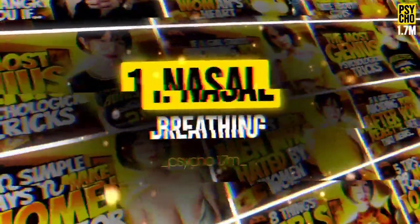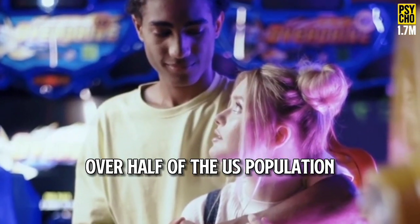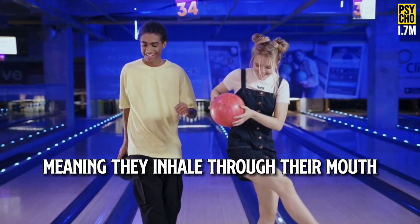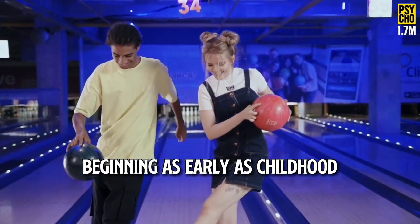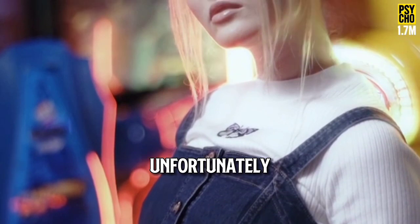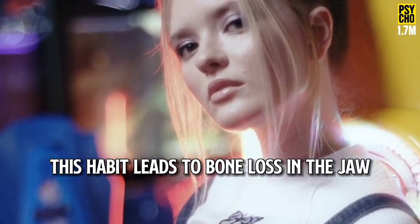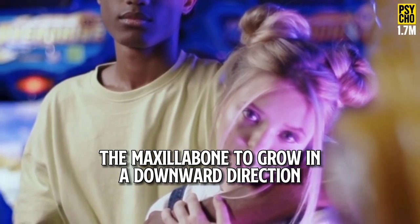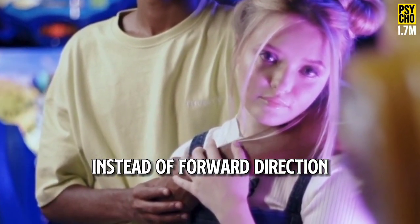1. Nasal breathing. Over half of the U.S. population are chronic mouth breathers, meaning they inhale through their mouth instead of their nose, beginning as early as childhood. Unfortunately, this habit leads to bone loss in the jaw, which can cause the maxilla bone to grow in a downward direction instead of forward direction.